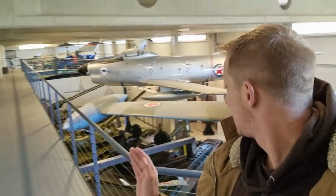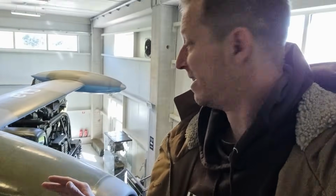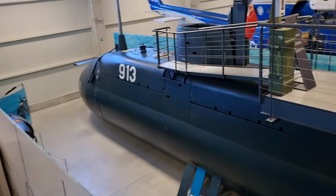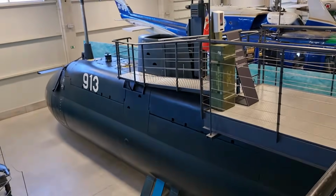Here we are, the last exhibition room of the museum. A bit more modern gear here, all from like former Yugoslavia. So we're going to show you around a little bit. And there's one really cool thing here. Check out, they have a submarine inside. Original piece. Not that big, actually.